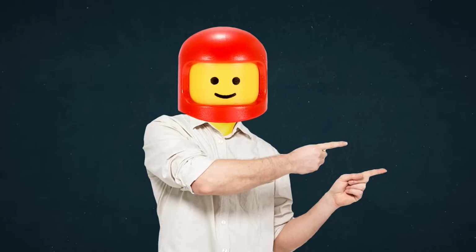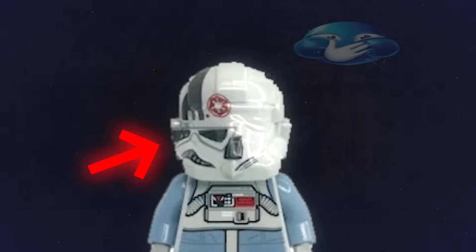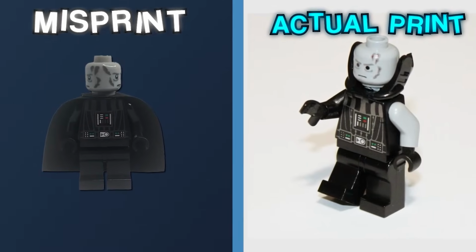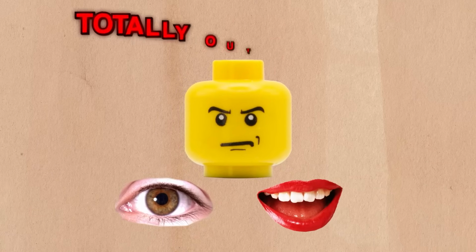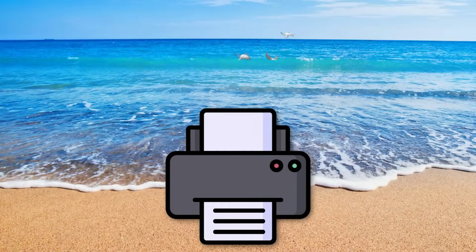On a happier note though, let's talk about one of LEGO's more common but super annoying mistakes: a certain type of misprint called a shift print. You've probably seen one of these before, where the print on a minifigure isn't exactly where it's supposed to be, leaving you with a pretty wonky looking minifig. The most infamous examples? Minifigure heads where the eyes, mouth, or helmet details are totally out of place. It's like LEGO's printers decided to take the day off.